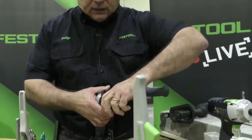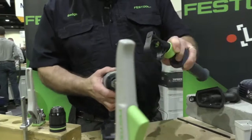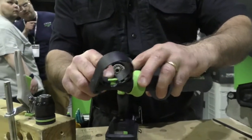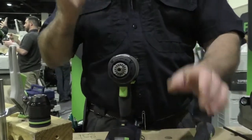You rotate it like this. It comes with an all steel chuck, but I'm gonna rotate that and it comes right off. Okay, this is really nice. It has that Centrotec feel to it. It has this little rib here that goes right in here, and it's really nice, so check that out.